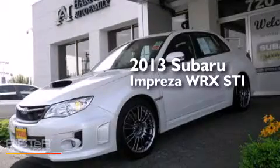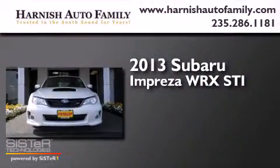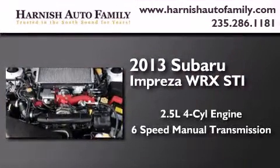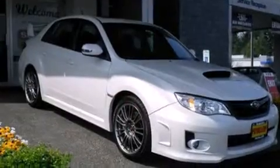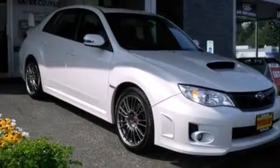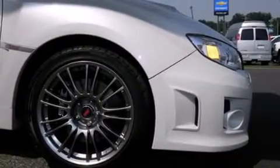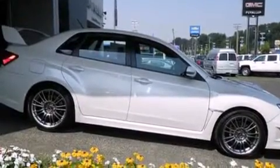This is a 2013 Subaru Impreza WRX STI. It has a 2.5-liter four-cylinder engine, a six-speed manual transmission, and all-wheel drive. Its top features include Bluetooth mobile device connectivity, heated seats, an intercooled turbocharger, a limited-slip differential, and xenon headlights.